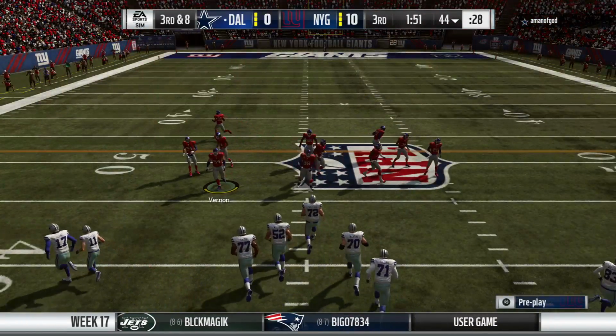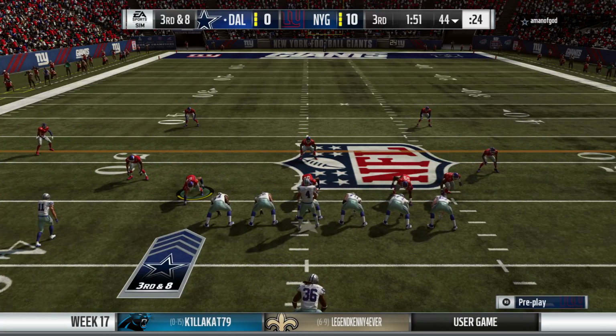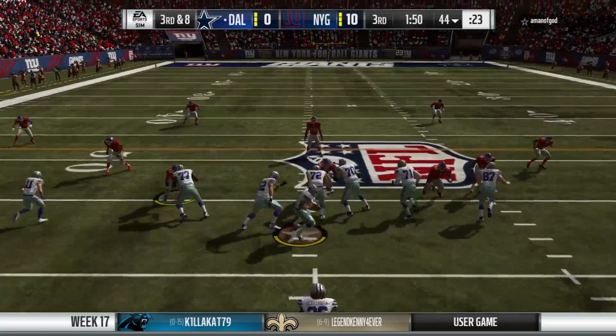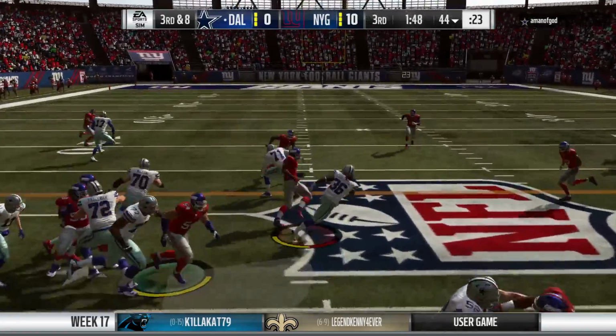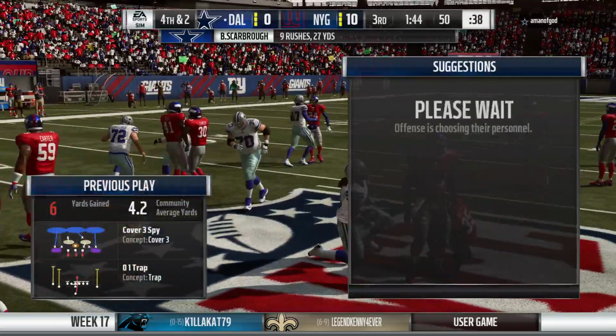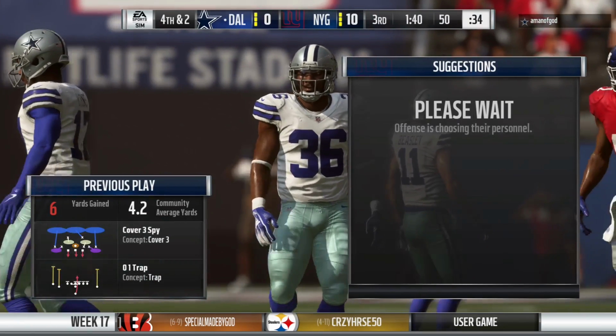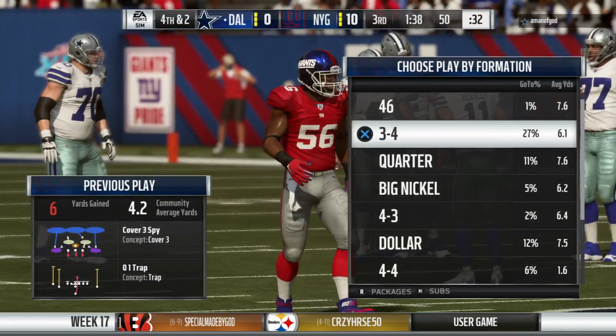So the failure to connect on 2nd down, that leaves them staring up here at a 3rd and 8. And on the ground they go with a running back. And he'll get it out to midfield. Looks like, yeah, they'll spot it right at midfield at the 50. It's a pickup of 6, but it's not going to be enough. And the punt team's going to be summoned on 4th down.